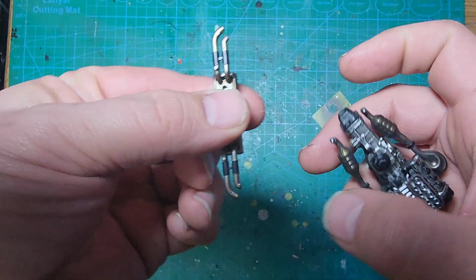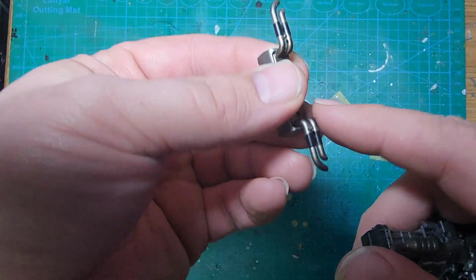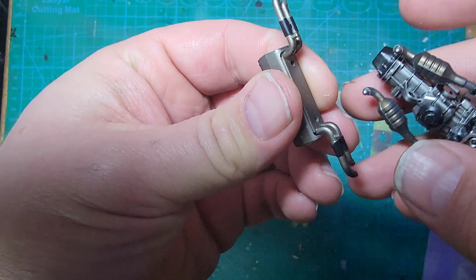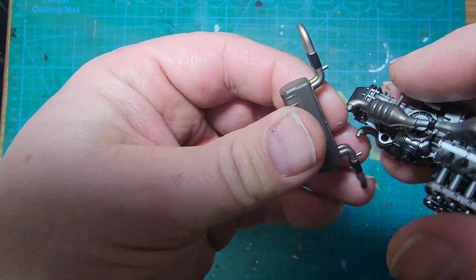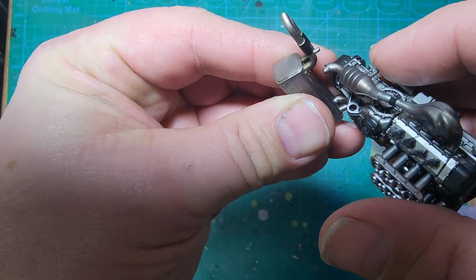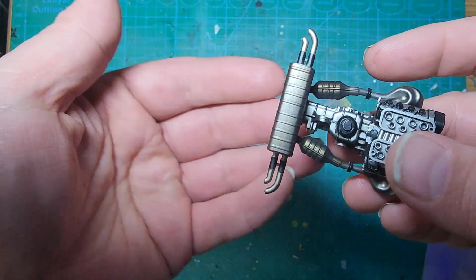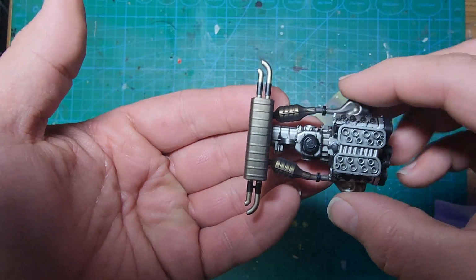This is all kind of tricky because these pins have to go into the chassis. There's two pins that have to go inside the top of the, I guess it's a muffler or exhaust or whatever that is. And then these cats back here need to go into these holes here, and that all kind of has to get lined up. But that all kind of looks just like that, and that looks really good together.